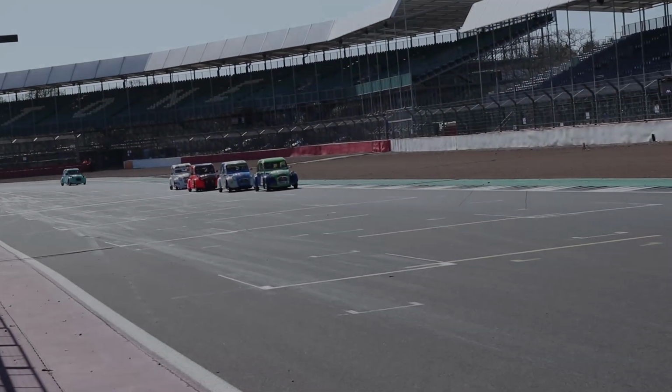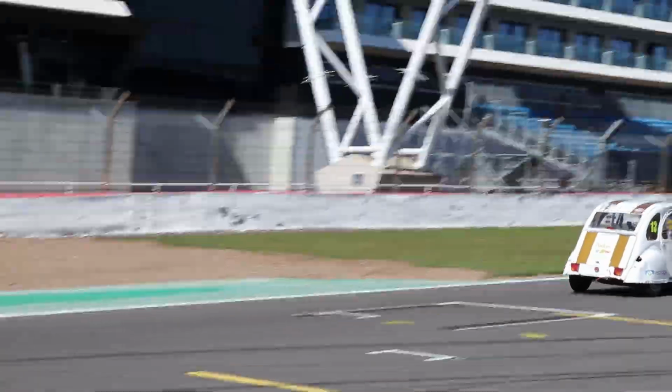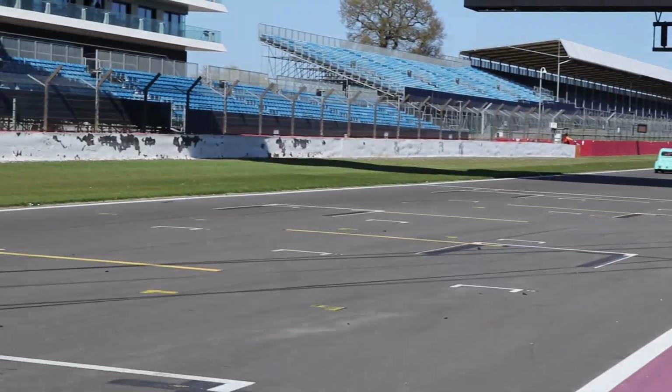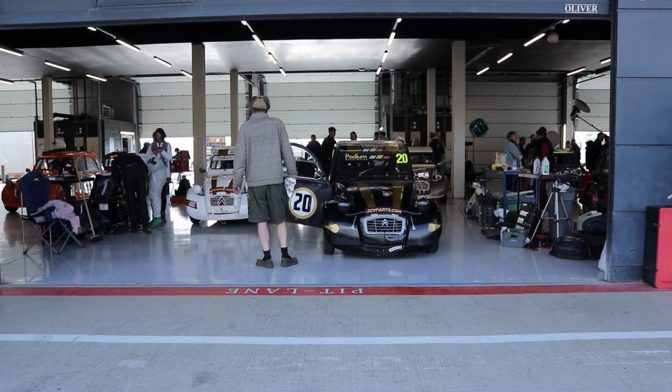It's now round 2 and we're still at Silverstone. We've had a decent start, I think, 4th place in race 1, but now it is time to go straight into qualifying off the bat and see what we can do for race 2. Can we get pole position? Are we going to be in the top 5?